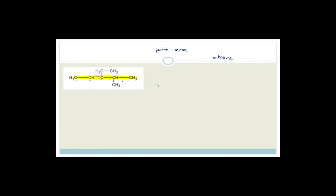Now we need to count from the side that's closest to either the functional group or the branch, but the functional group gets preference. So if I count this way, 1, 2, 3, 4, 5, do you agree that there'd be a branch on carbon 2 and a branch on carbon 3, but then the double bond is on carbon 3?